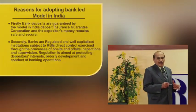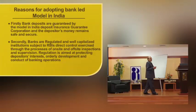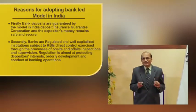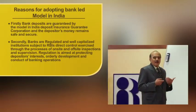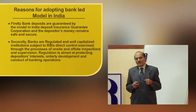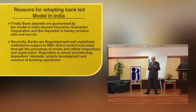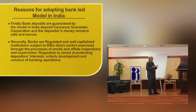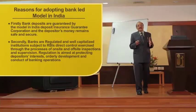Now, a question may come as to why in India we have adopted a bank-led model rather than continuously using information technology as is being done by other countries in the world. For example, in Africa, there is widespread use of information technology for financial inclusion. Now, in Africa, the number of branches which we have in this country were not available to that extent. So luckily, we have quite a good number of bank branches which are available here.